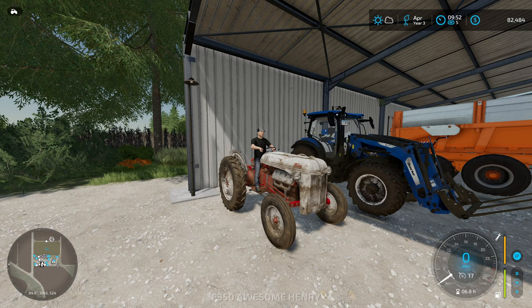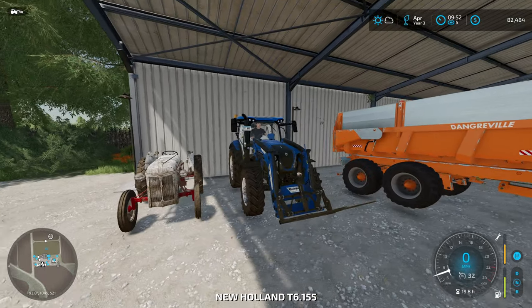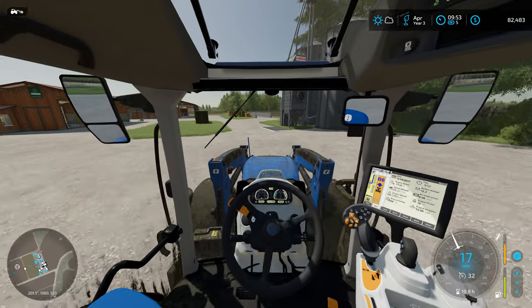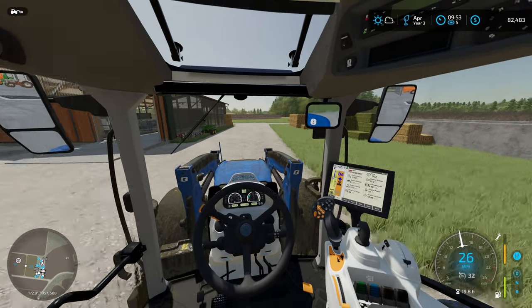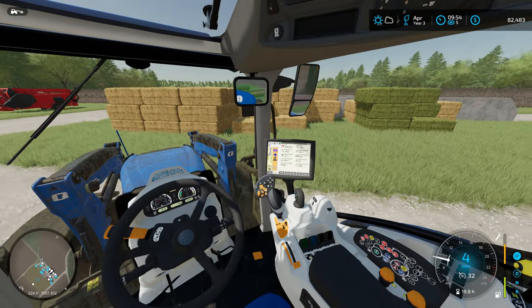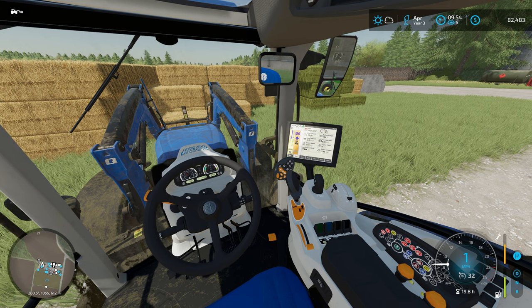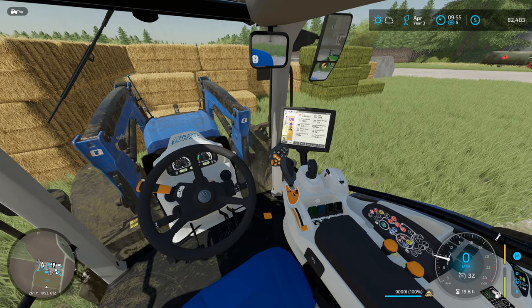Okay, while we're waiting, we could hop over here into New Holland. We can go use the new straw blower we got. And put some more bedding down for the cows so we can keep making manure. See if I can do this from in the cab here. Alright, where are we at with the forks? Right there. There we go.